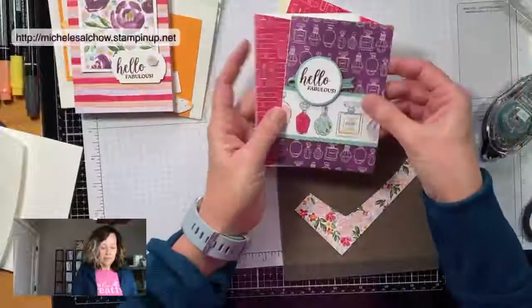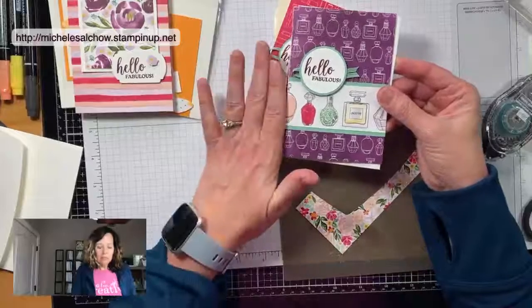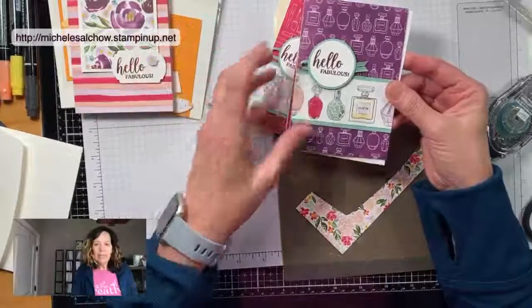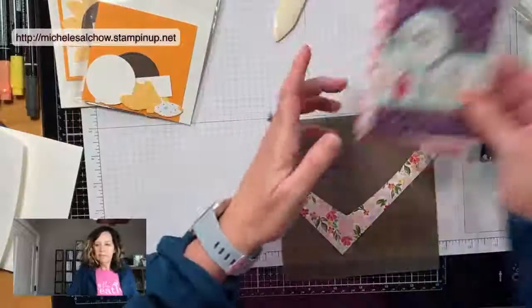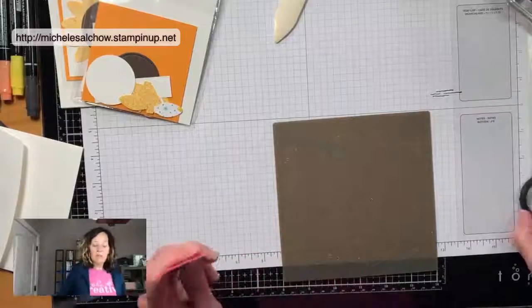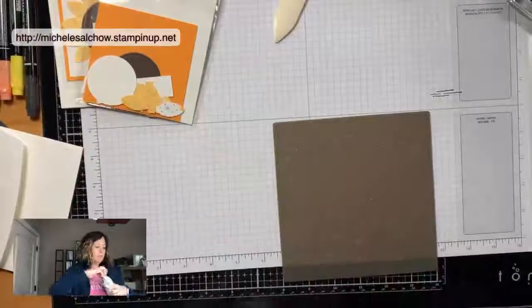Either way, doesn't matter. So, card number 2, Hello Fabulous, from the Dress to Impress suite, the paper and the stamp set and the dies, they're all retiring. And the stamps, I know they're only guaranteed until the 22nd or the 23rd. And so that's coming up fast.